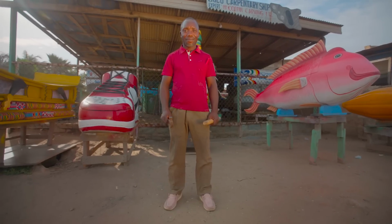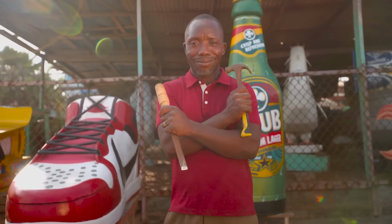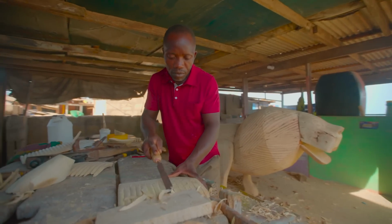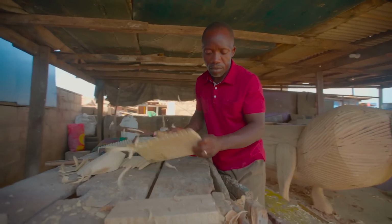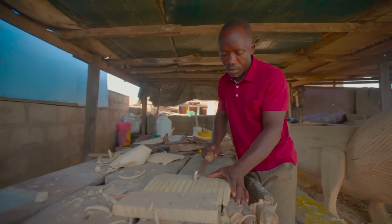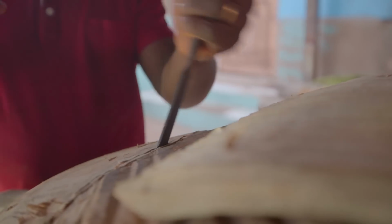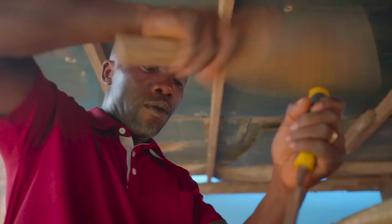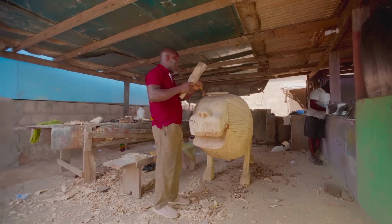One of the most popular coffin designers is master carpenter Eric Bapo Ogote. A coffin talks about the life of the person. So if I die, because I'm a carpenter, definitely they'll use a saw or a chisel or a hammer. Eric takes up to a month to complete each coffin and charges around 400 euros, a small fortune to local Ghanaians.